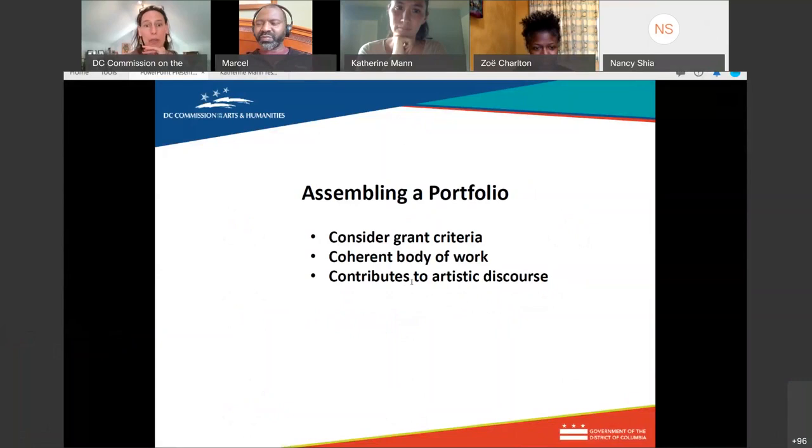You know, one thing is to consider the grant criteria, and I think that the panelists can say more about this. I will say that for CAH grants, if you look at the call for applications, we lay out very specific criteria. And it's all weighted and everything. And so it's important to look at that when you're applying. And that is a place where I think your CV and statement can do some things to address those criteria that may be outside of the work itself.